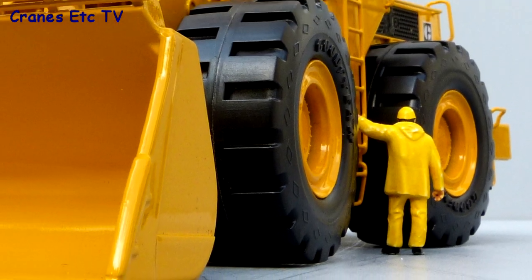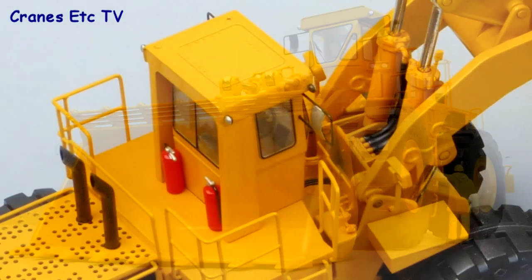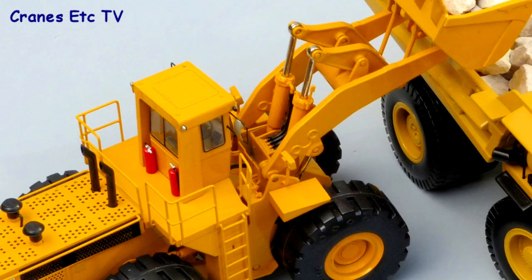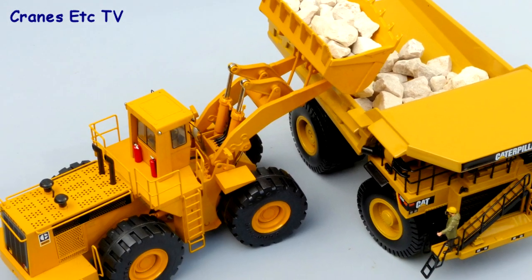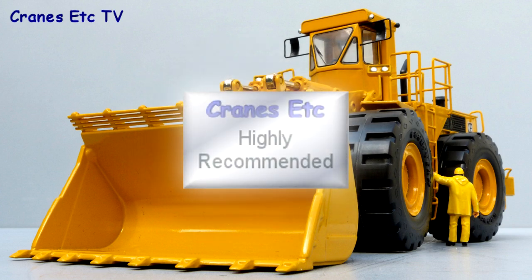Classic Construction Models make a good line in historic Caterpillar machines, and this 992C model is no exception. It's well made and detailed, and the features work well. For anyone who likes models of historic machines, it's highly recommended.